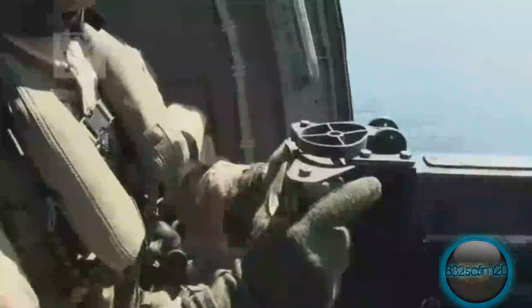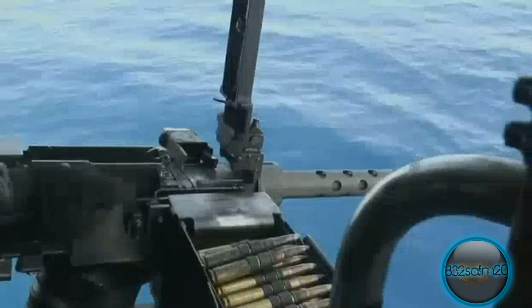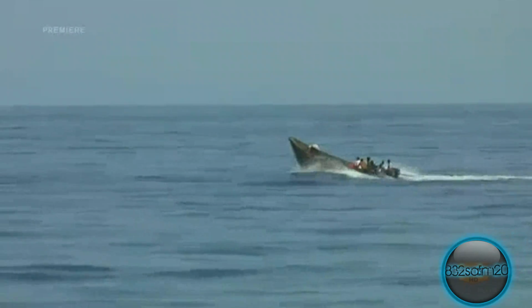Under a hail of 50 caliber gunfire, a fast-moving skiff full of pirates is racing away from the USS Gettysburg in the Gulf of Aden. It's headed for the Somali coastline. Right now, we've just fired 3 sets of warning shots from Cutlass 474, 3 bursts each. The skiff is determined; it's not even slowing down.